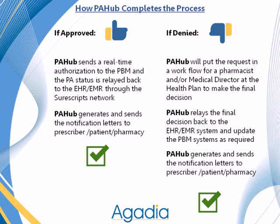And this could happen while the patient's still in the physician's office. And then at the same time, PA Hub will generate the notifications for the health plan. The fax will go out to the physician, and the letters that need to be produced will be produced, and the health plan will manage those.